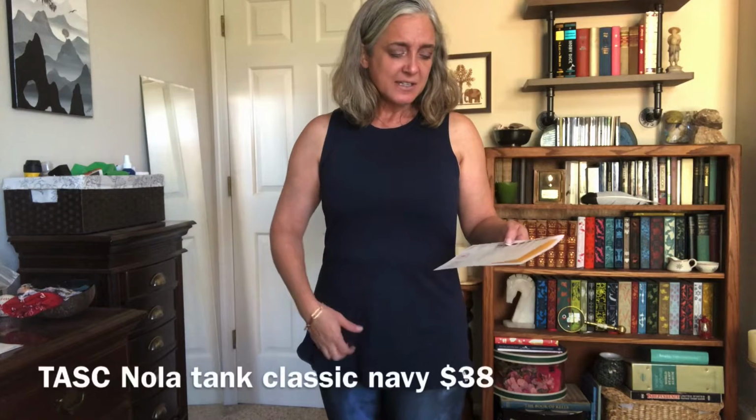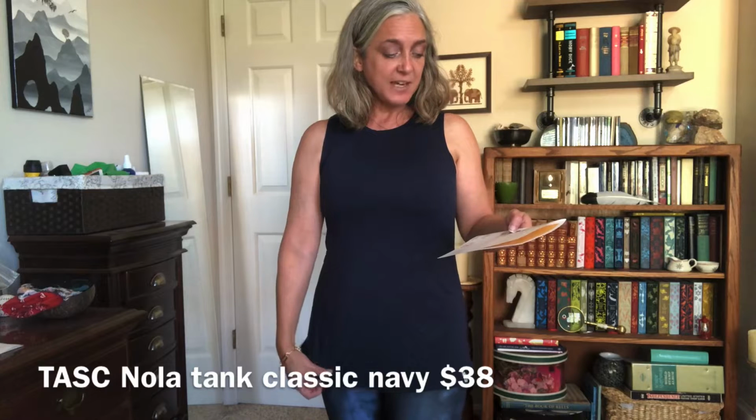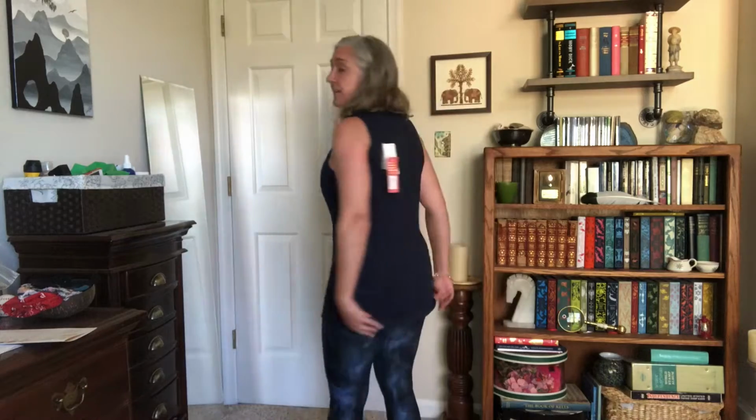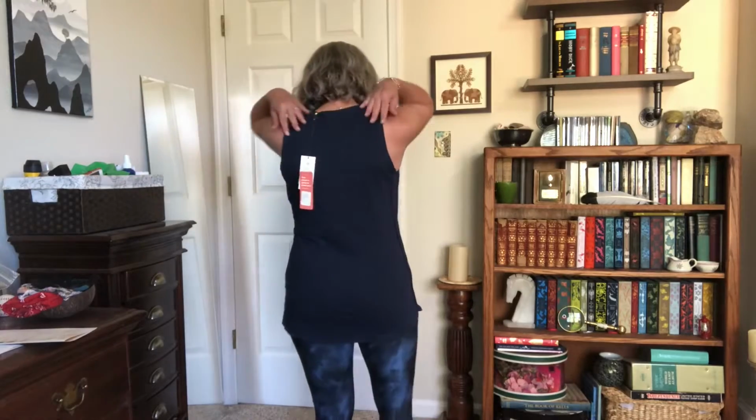This is the Nola Tank in Classic Navy by TASC. It is $38. It is the performance cotton wear and it is tunic length. Definitely covers the bum really well. Got a lot of coverage in the back. Really, you could wear this as a regular tank. It doesn't come down too far or really even show your bra. And a lot of times the tanks are not this high on your neck, and I have problems showing too much cleavage in the gym. So this is actually pretty nice.